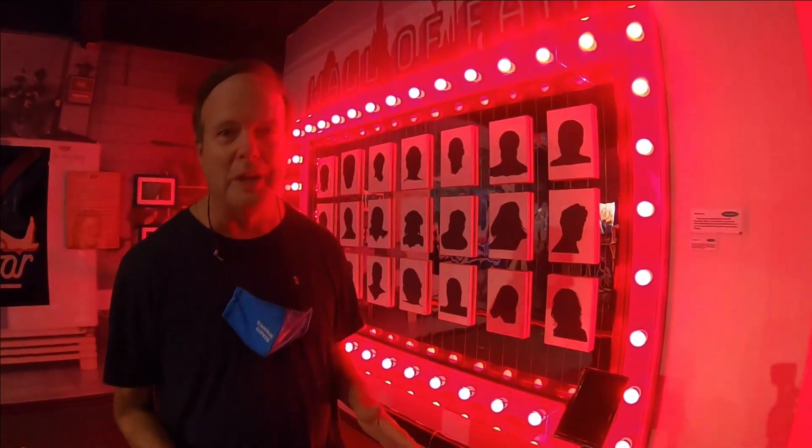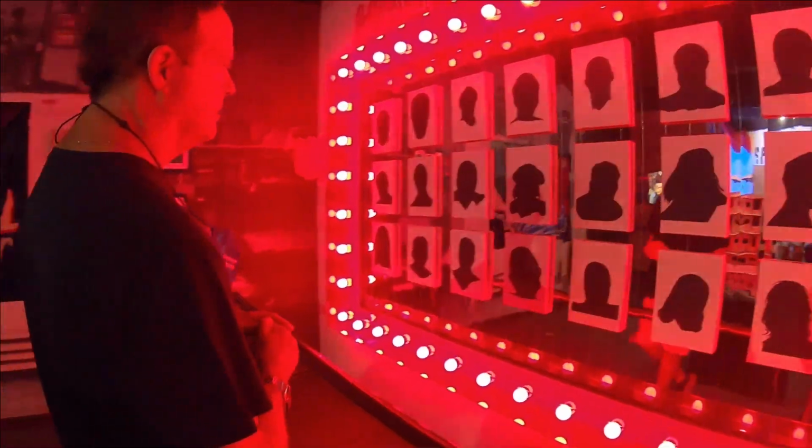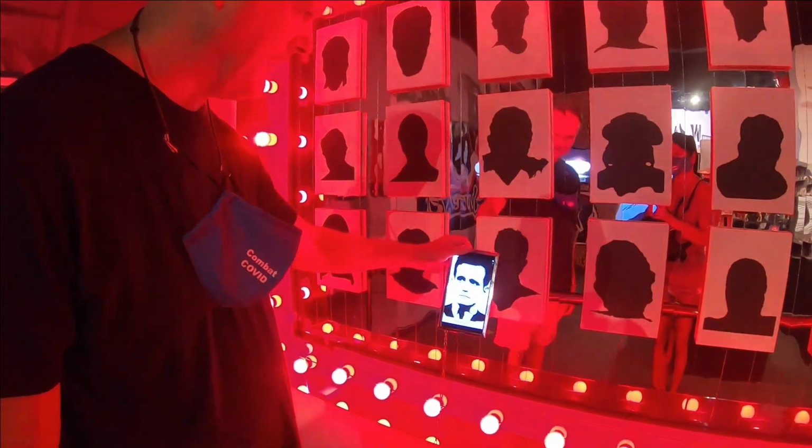This is the Hall of Fame for people who've been to Patpong. You'd never guess who had been there. So let's pick a few of them. Let's choose someone. Let's pick this guy. I think I know who it is. I think it's David Bowie. Oh, Matt Dillon. Matt Dillon used to hang out here.